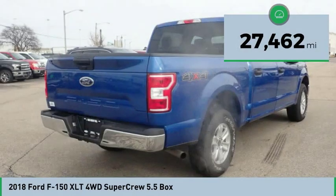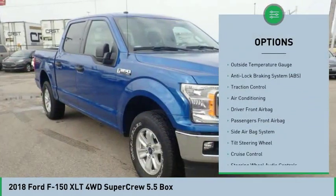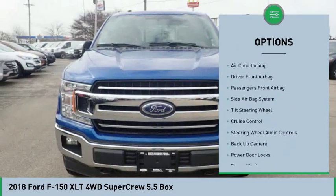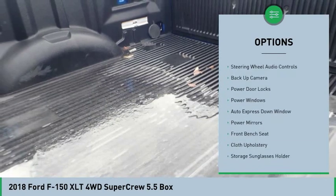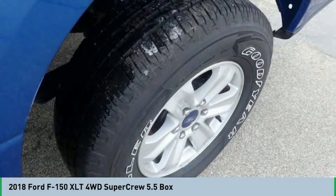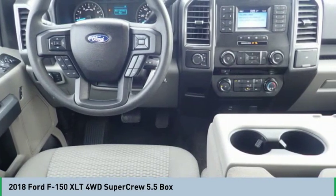Here are some of this vehicle's great options: backup camera, four-wheel drive, traction control, steering wheel audio controls, air conditioning, Bluetooth, auto express down window, cruise control, power windows, power door locks. Your new ride is just a phone call away.